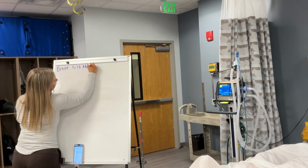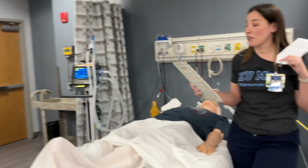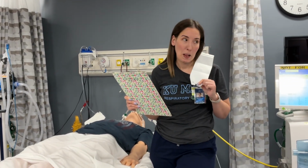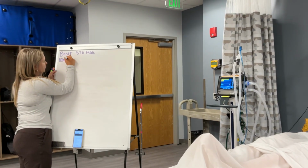All right, he's intubated with a 7.5, secured at 24 by EMS, found down in his home. What is Brett's ideal body weight for me? 73 point something. All right.